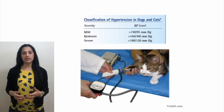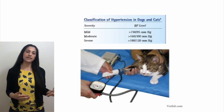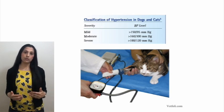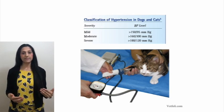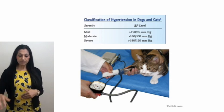Now, it is important to recognize here that this is quite unlike systemic hypertension, which is defined as systolic blood pressure of over 150 millimeter of mercury and diastolic blood pressure of over 95 millimeter of mercury.